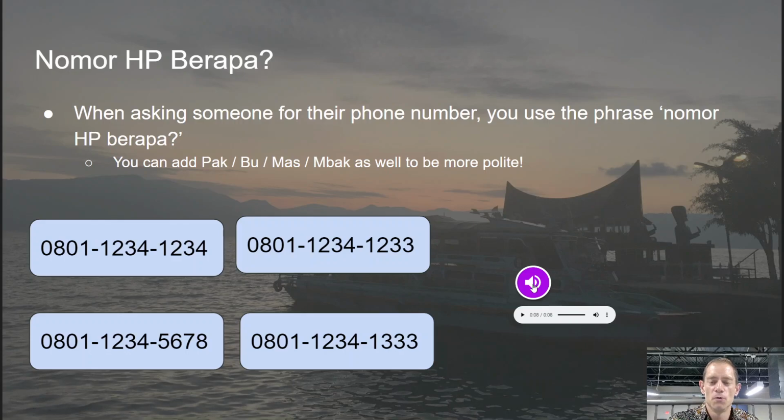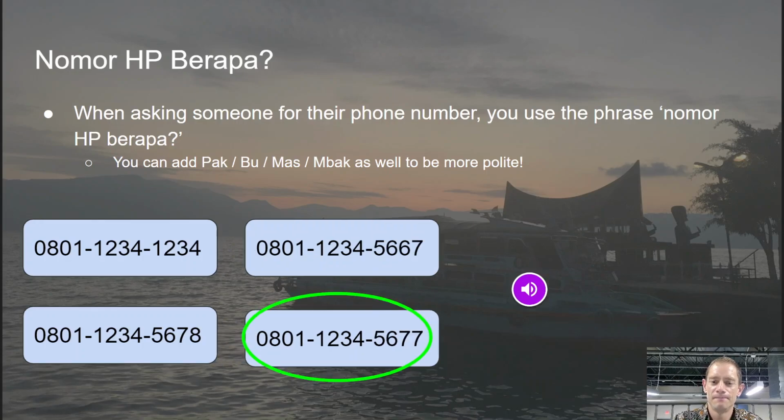All right, one more time. 0801, 1234, 1333. Okay, and it is that one. Oh, I gave that one away. Sial. But 0801, 1234, 5677. Yep, so those last 4, 5677.